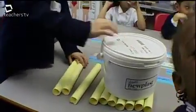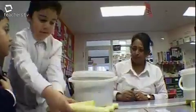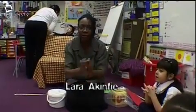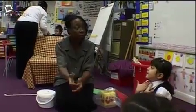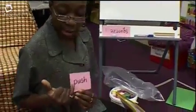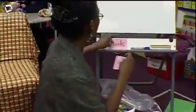Dursingham School supports language development in the classroom using teaching assistants and the EAL coordinator. When we push things, there's a force that pushes things away from us. And when we use the force to pull things, where does it come? Does it go away from us or does it come towards us? When you pull towards you. Well done.